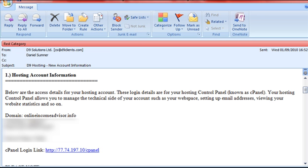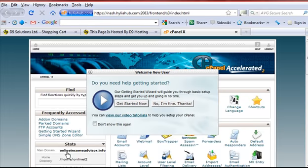Now your email will look a little like this. And what is important here is our domain name that we've chosen, our username and password. Now the username and password will be blurred out for basically security reasons. But what we need to click is our cPanel login. So we click our cPanel login, and this will take us to our hosting control panel.